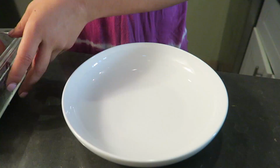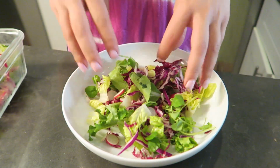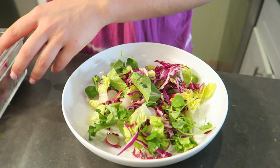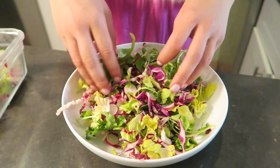So then for my real lunch, I made a big salad, and the base of it was romaine, mixed greens, some cabbage, some radicchio, and then I added in some microgreens that I found at the farmer's market.